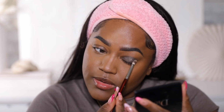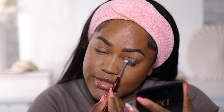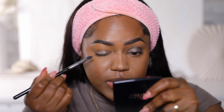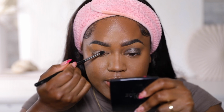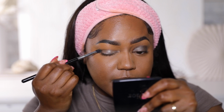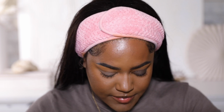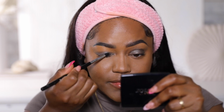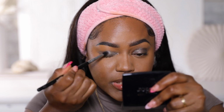I'm just gonna rub this all over my eyelid. I want to diffuse it a lot so it's not so dark. And then we're gonna take the e.l.f. I'm using the same mirror for the e.l.f. The e.l.f. does lean a little bit more silver, but it's okay. Once we diffuse it, I feel like they're gonna match pretty well. I'm adding some of the black from the e.l.f. palette to mix in with the silver to create a similar look.